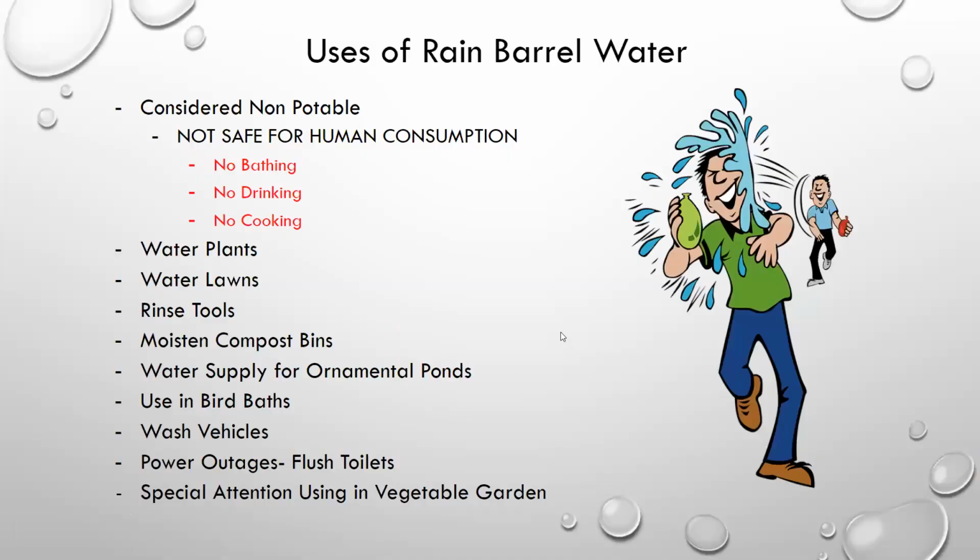So what are the uses for rainwater that you collect in a rain barrel? The big thing to understand is that it's not safe for human consumption. It cannot be used for bathing or drinking or cooking, but it can be used to water your plants, your lawns, rinse tools, use it in compost bins. It's a great supply for ornamental ponds or bird baths. You can use it in your home if you have a power outage, for non-potable uses like flushing toilets.